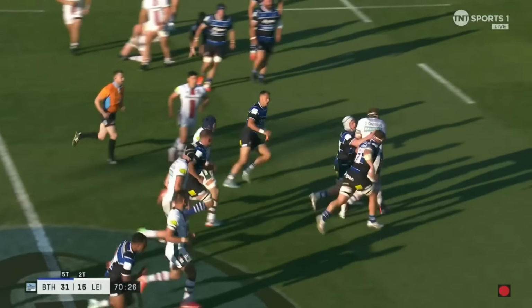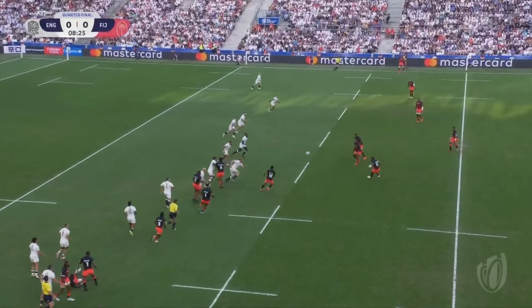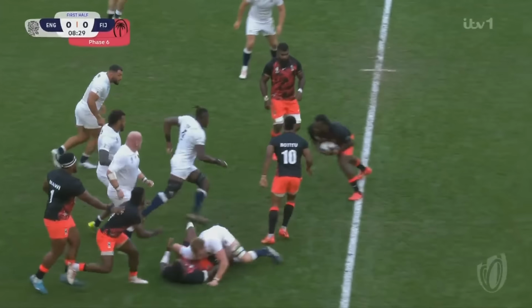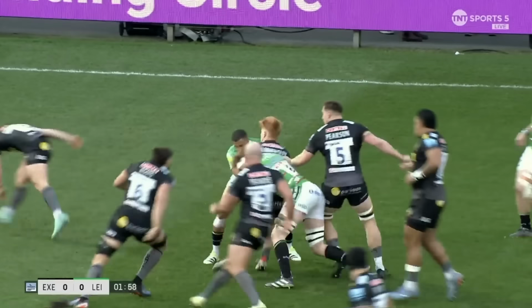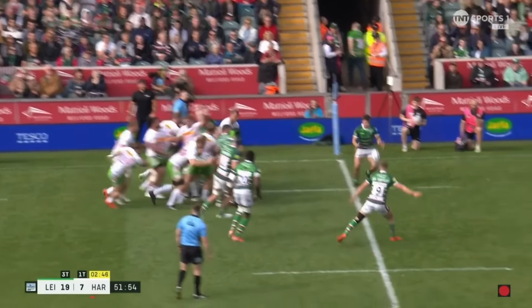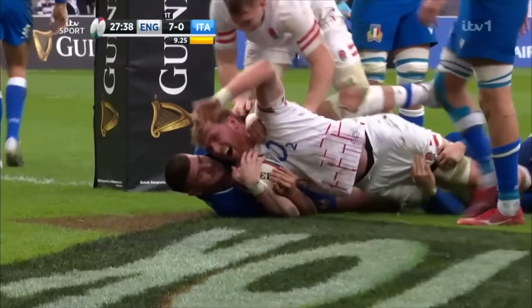Shilcock did well to get that away. Chessum, what a good line that is. Canaveri, the best of passes. Tuasova back. Hammersley's underneath it. Does well, Ben Hammersley. Surely, but right now... And it is Chessum, and it's a second for England.